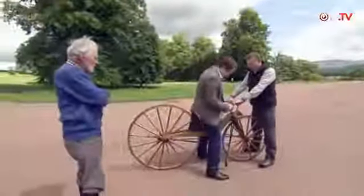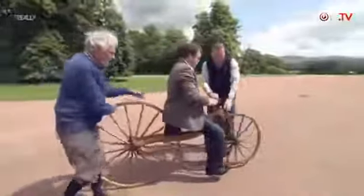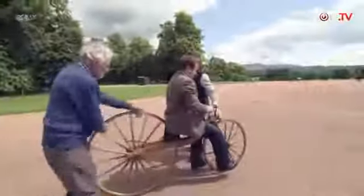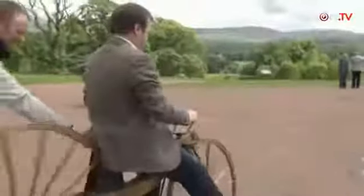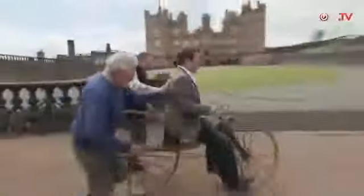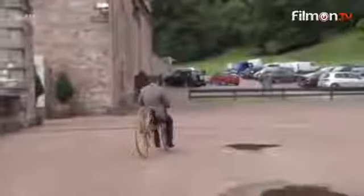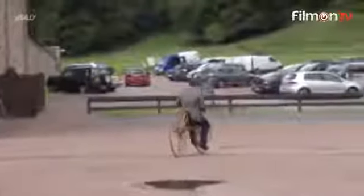Thomas is about to find out for himself as Richard and bicycle collector Alex give him a shot on this replica Macmillan cycle. First thing to do is pop your leg over. This is the saddle here. That's the one. Okay. Good. Now you just want to put your feet onto the treadles, just to give you an idea of where you're at. Okay, well, what we'll do is we'll head off, and if you just get the motion. Okay. Alex has got you behind.